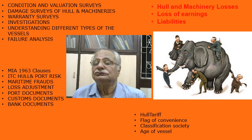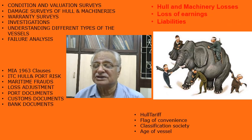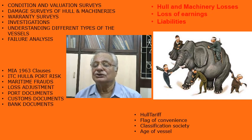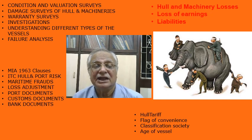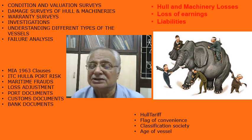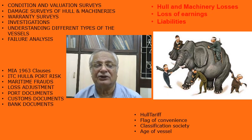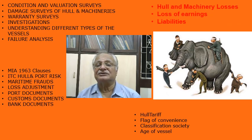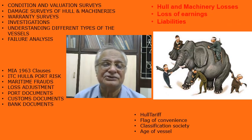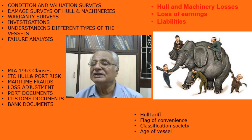So there are 4 sections in the hull and machinery department when you are dealing on the insurance side. So hull and machinery losses, as we know, there are different types of hull and machinery losses. There could be losses related to failure of engineering systems. There are losses related to failure of the navigational system. There are losses because of cargo problems on the vessel. So there are various losses.